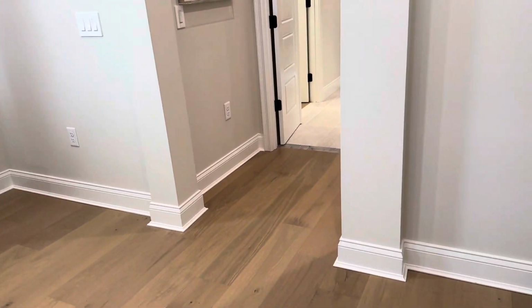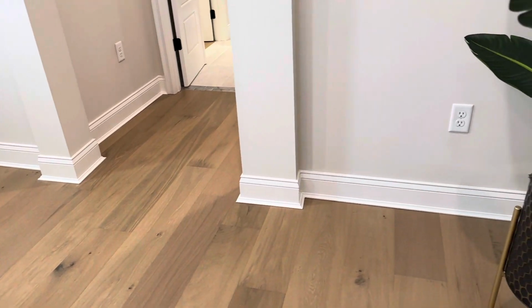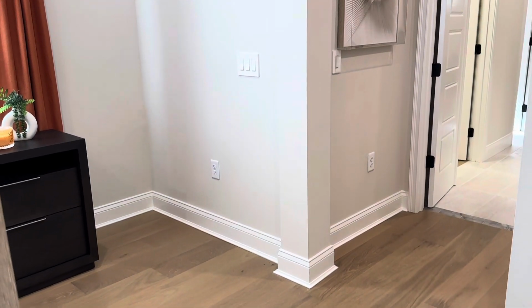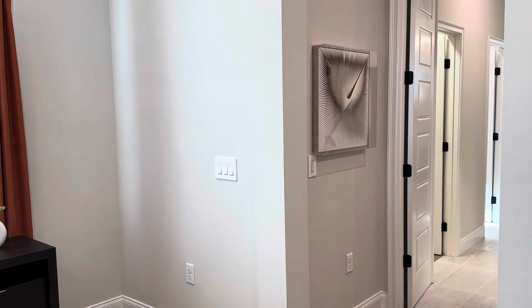You'll also see another one of the things about Hulbert Homes is the raised baseboards, 5 1/4. You can see the trim work here again. This is not your production type of home. This is really, really great quality.